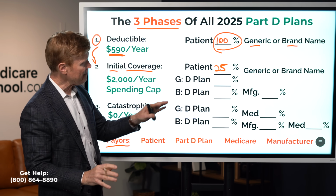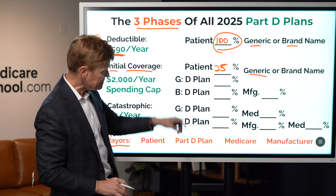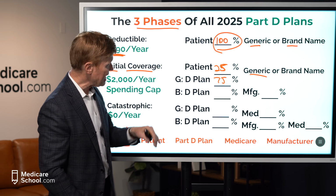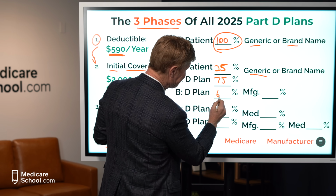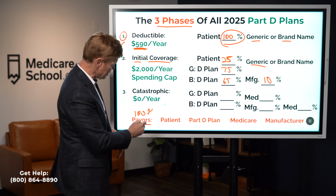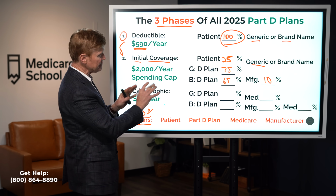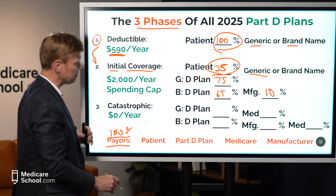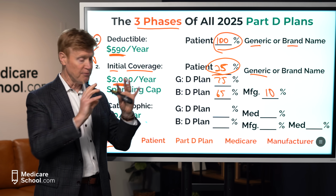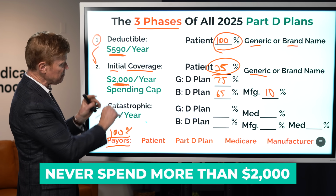All right, so what happens is if I'm on a generic medication, I pay 25%, and the Part D plan participates by covering the other 75% of the cost. If it's a brand name medication, Part D plan pays 65%, and the manufacturer has to discount 10%. All right, so again, what are we trying to do? We're just trying to get to 100% of the cost of medication. But the good news is now in this phase, this 25% that you're responsible for now has a max of $2,000. Okay, now that may take you 4 months, 7 months, never, or it could take 1 month. But the point is we'll never spend more than $2,000.